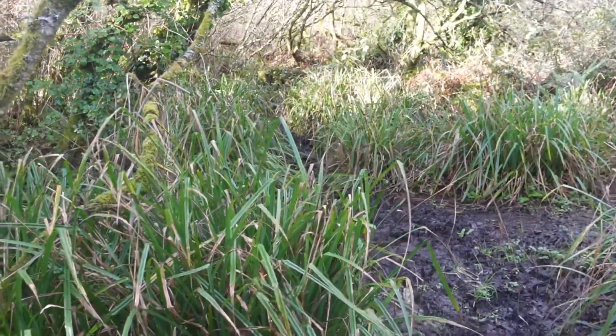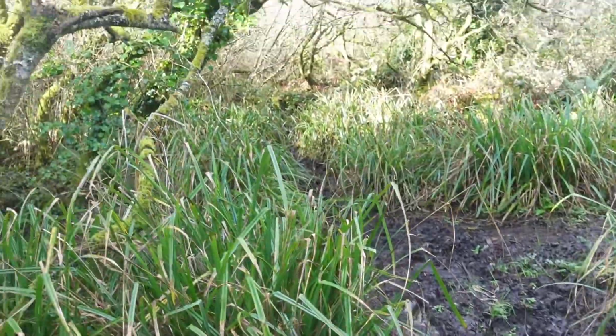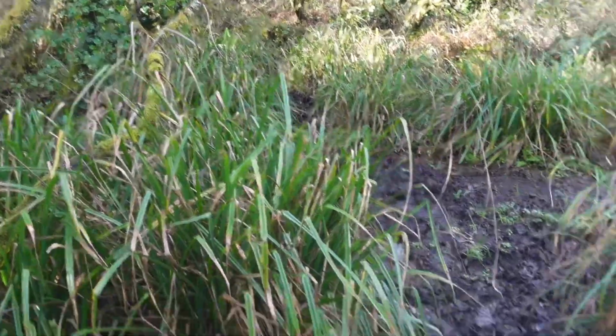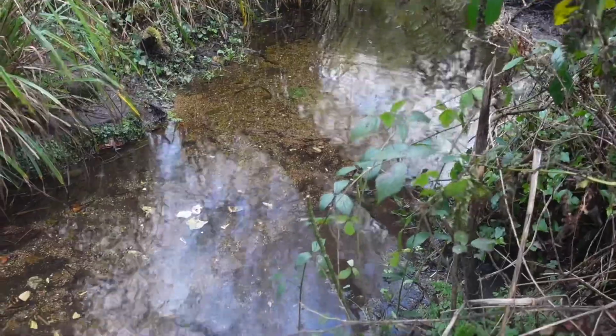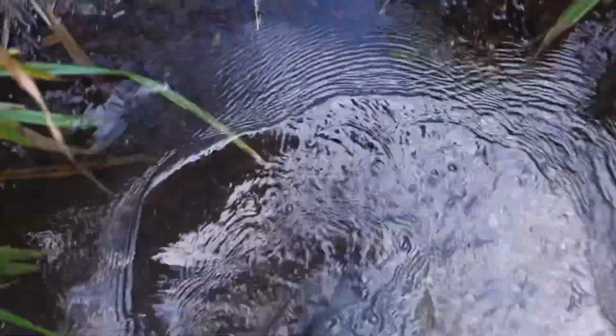Now there is a path that heads in this direction, just over this stream. I am wearing my boots, just in case of extreme terrain, so I might go up here a little bit. This obviously isn't a well, this is just a stream, so maybe people have mistaken this for the well, I don't know. Okay, let's go up there. Yep, that's boggy.